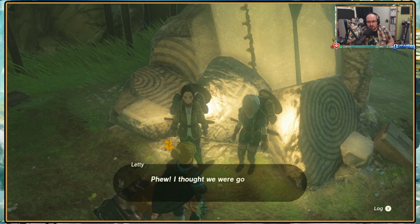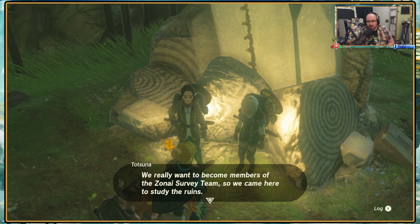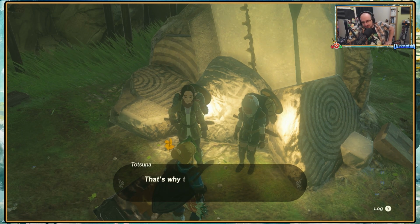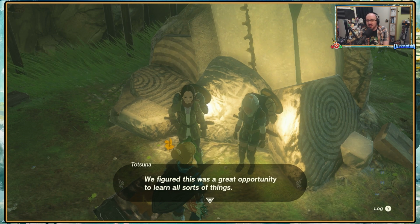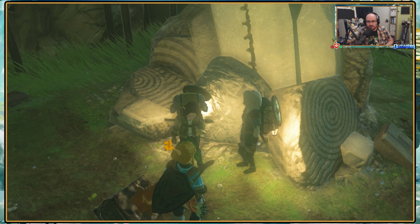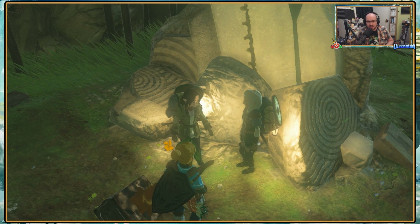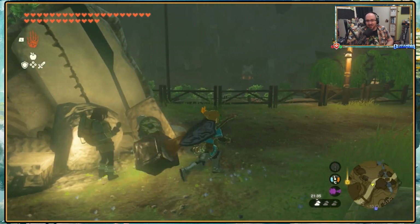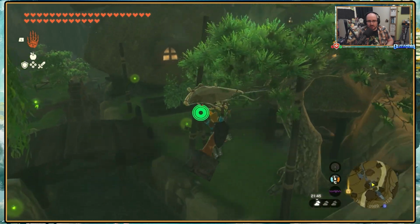Don't mind me, I'm just definitely leaving everything just as I found it. Wait, you're not with the survey team, are you? Phew, I thought we were gonna get yelled at again. We really want to become members of the Zonai survey team, so we came here to study the ruins. Did you know that ring ruins have been found only in Kakariko Village and nowhere else? That's why the Zonai survey team sent its specialists to examine them. We figured this was a great opportunity to learn all sorts of things, but Letty has been running all over the place to look at this and that, so we've got nowhere fast. Come on, I'm sorry already, but after we're done here, I want to see the stone slab found in each of the ring ruins. Huge discoveries, they say. Naturally, let's see how many of the 5 ring ruins we can visit to see those. 5, eh? What do the numbers mean?